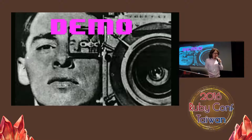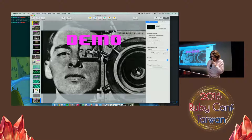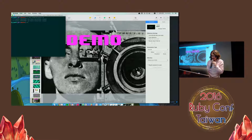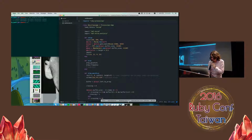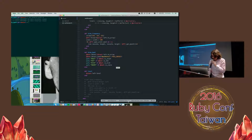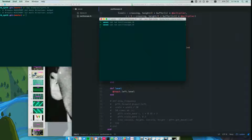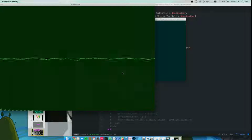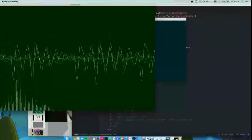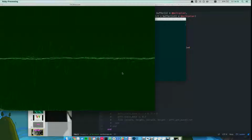So let's have a little look at some of the sounds that we can make. In order to visualize these sounds, I have, if I can remember where it is, a small little Ruby processing library that will actually visualize these waves when we play them. So let's run this. So I have over here one of my synthesizers. So first one we'll try is the saw wave.